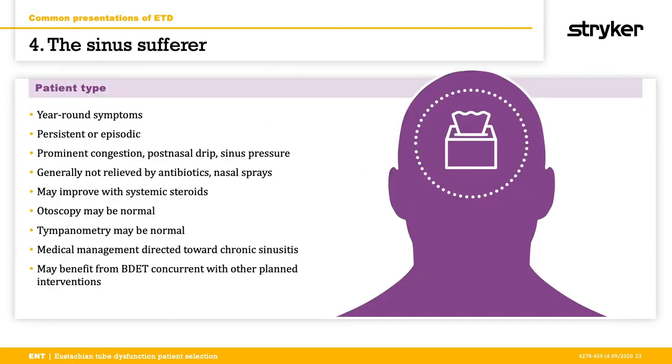The fourth type of patient that you may see, I call the sinus sufferer. These sinusy types tend to have year-round symptoms that they don't really remember when it began. It's been going on a long time, and their main symptoms are usually not the ears. Their main symptoms are sinonasal. They have congestion, postnasal drip, pressure. But generally, they're not relieved by antibiotics. They may be relieved by antibiotics temporarily, or steroid shots, or oral steroids, but the symptoms tend to come back. And when you look in their ears, they may have a normal-looking eardrum. They may not have fluid. They may have a normal tympanogram.